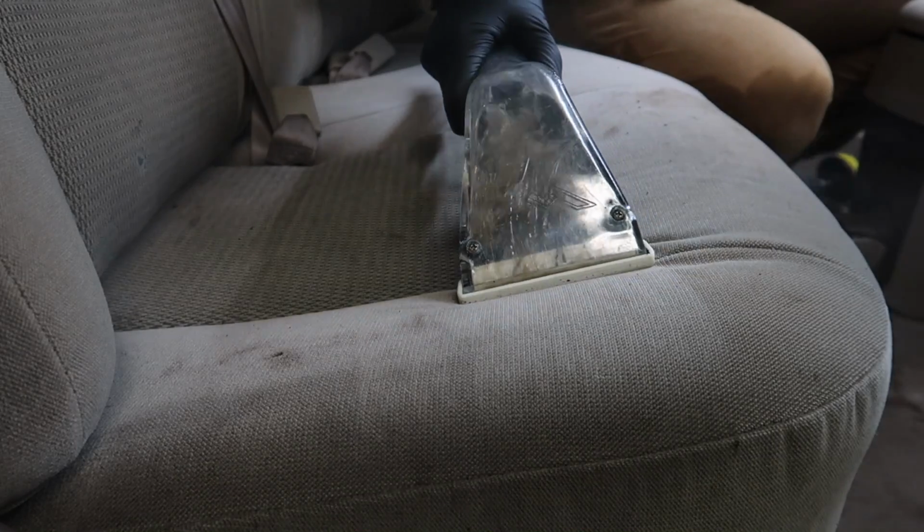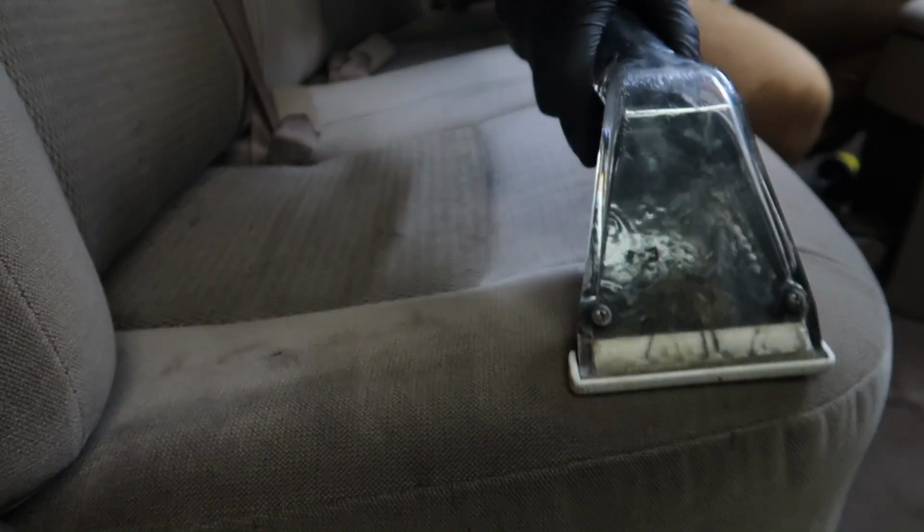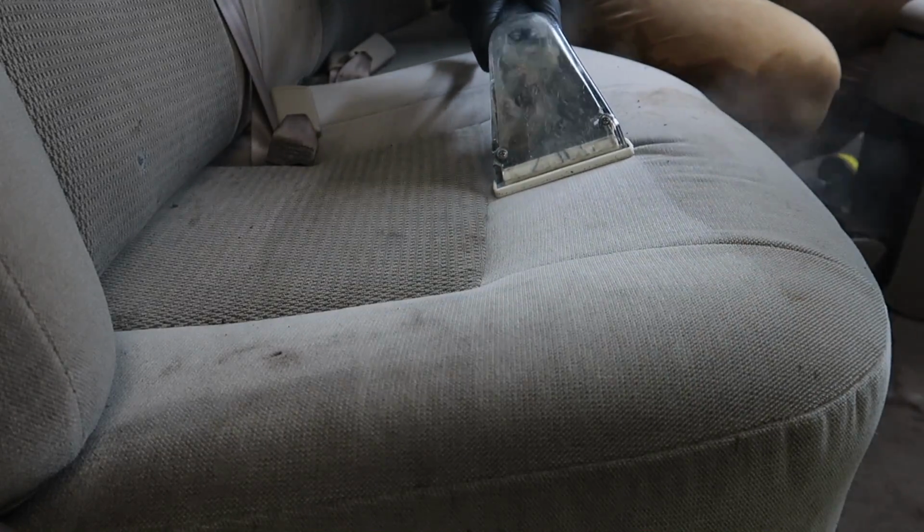We also just wanted to point out that you guys might notice some random black spots on both the carpets and the seats, which are not dirt, but they were damages from before we got the car.